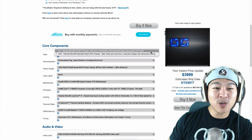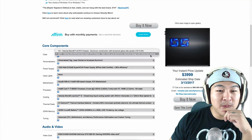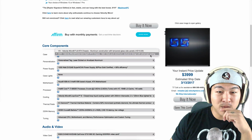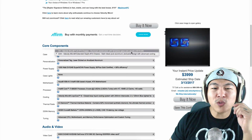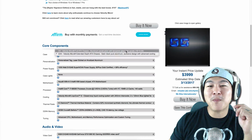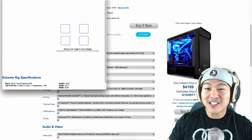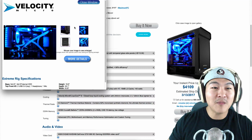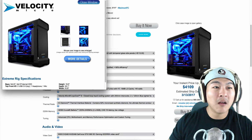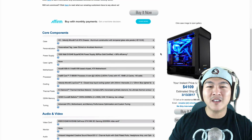So case, they have the Velocity Micro Extended Depth ATX chassis, satin black pure aluminum with advanced cooling. Ooh, this one has tempered glass side panels. Yeah, look at that. Check that sucker out. Yeah, I'm liking this. Dang, they got some sexy cases, man. I'm feeling it. I'm feeling it right now.